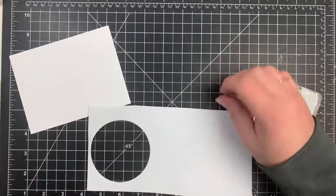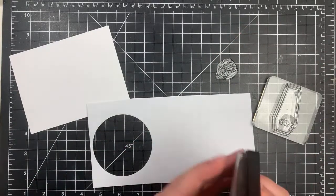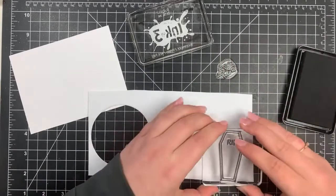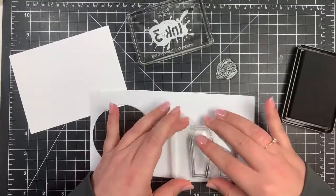So I'm going to cut out a few masks first. I think I'm only going to do it twice. And these are easy to cut out. Very easy. All straight lines. So it won't take me long.